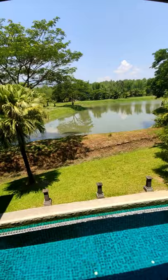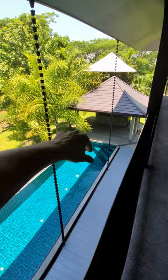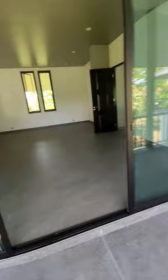Over there, we have a barbecue area, pool area. The pool pump is actually underneath there, underground. But you can do some cooking over there. I'll go down there in a second and show you. Up here, we have three big bedrooms. Look at these big windows here. So this is the master bedroom.